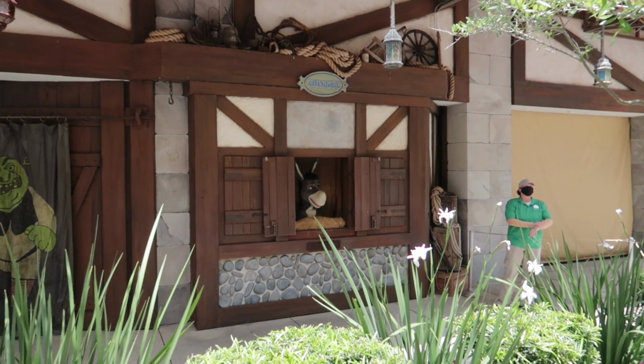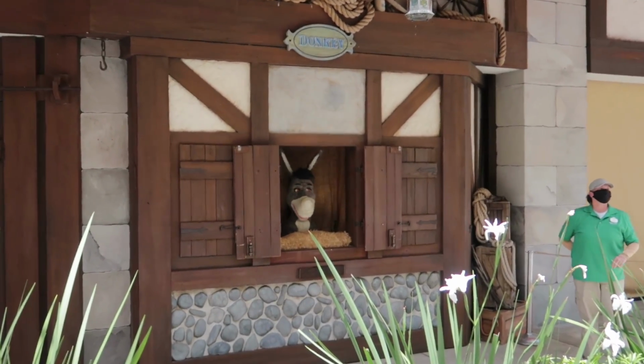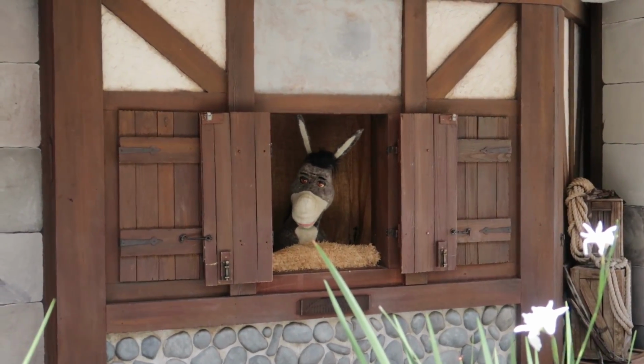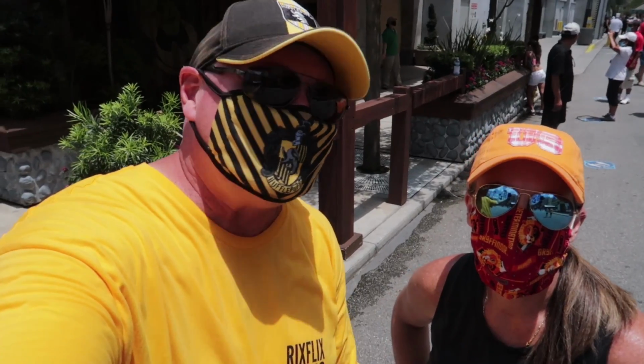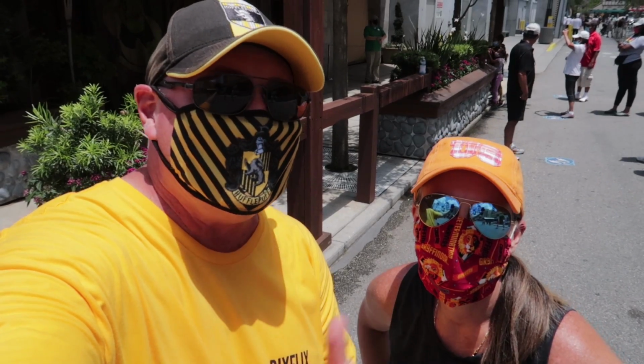One of you guys did ask me if Shrek and Donkey were still doing their little meet and greet thing. They are. No way of getting around it. Well, at least Donkey's doing it. We haven't noticed Shrek, have we? No. But you can hear Donkey back there. You can't miss him.